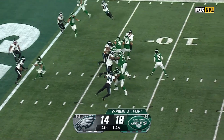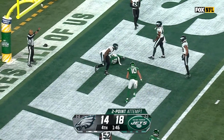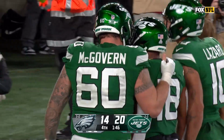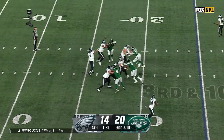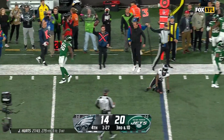Wilson looking to the end zone. The 2-point try is good. Randall Cobb gets up and flexes after the big hit. Give it a 4th and manageable. 3rd and 10. Hurts checks it short. Devontae Smith tackled in bounds. It's 4th down.